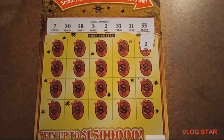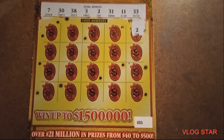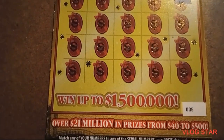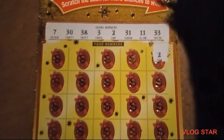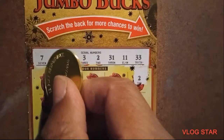But when I saw this, I immediately stopped because I'm just scratching right here in the car. I said, I better get this on film. So I know the 100X is out of the question now, because once you get a match, I don't think you can ever get the 100X. We do have that nice white line on ticket 5. Let's see if we can have a manual win all.